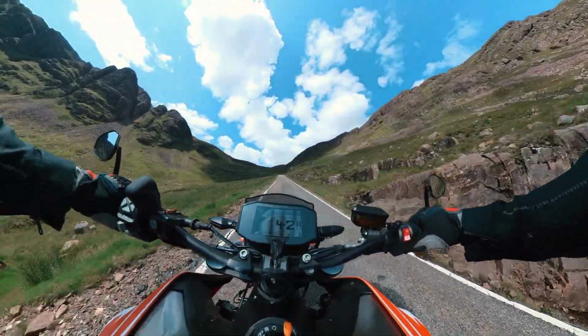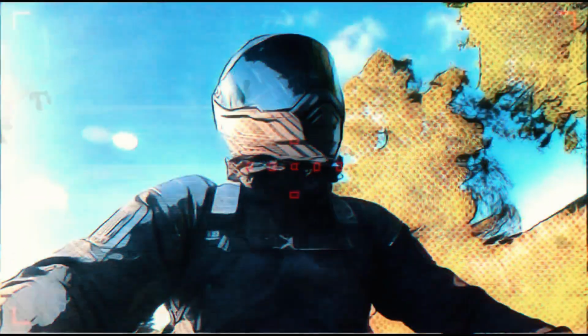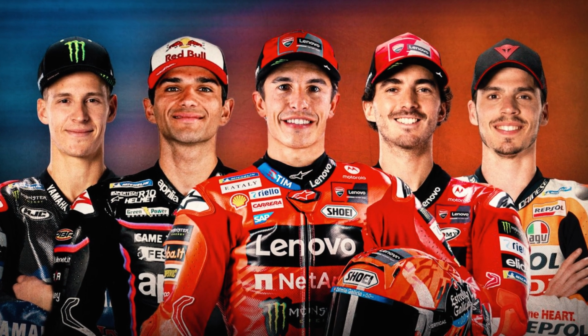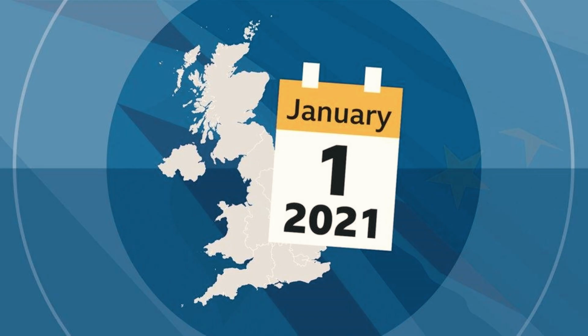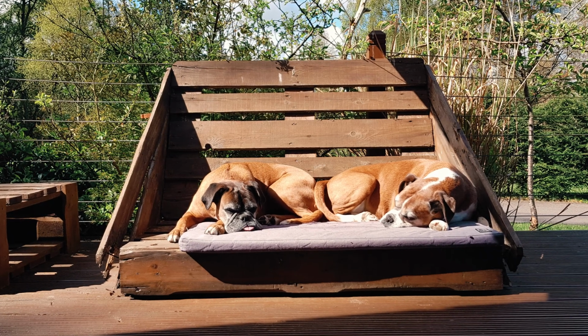A lot has happened in the more than 7 years that I've owned my 790 Duke. We've had multiple channel intros, my hair's turned grey, the hipster movement has come and gone, we've had 5 different MotoGP champions, COVID has had us all in lockdown, the UK has officially left the European Union, I've changed jobs, and my 2 best mates have departed.